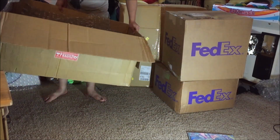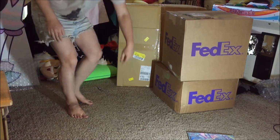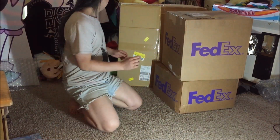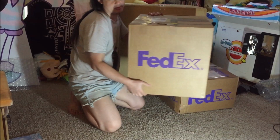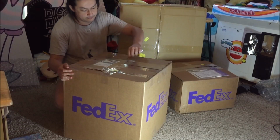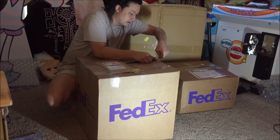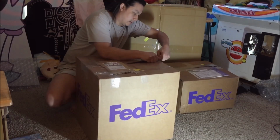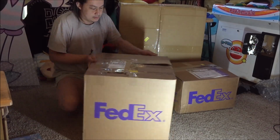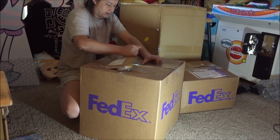I know I just chucked it aside. It's firmly in there and with a nice cardboard backing, so it's not going to get damaged. But that's pretty cool. So I'll set that right here for now, and let's do this first repacked box. Actually, kind of a pain to get into.